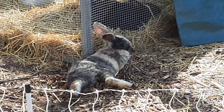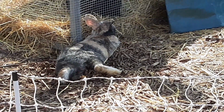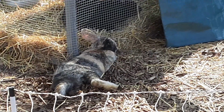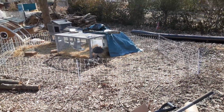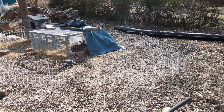I rearranged the bunny yard today. Let's go look. So the first thing that happened today is I looked out this morning and Mr. Quinn had escaped his hutch. And for the most part during the day he stayed in the yard. He did eventually make it to the front yard, but I rearranged the bunny yards here with the electric netting.